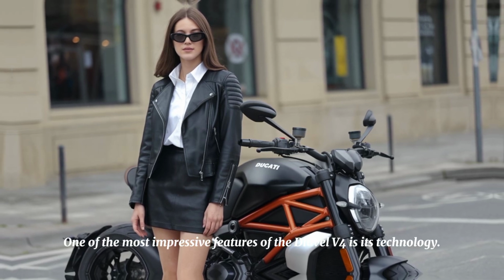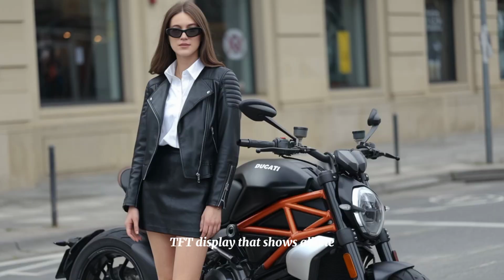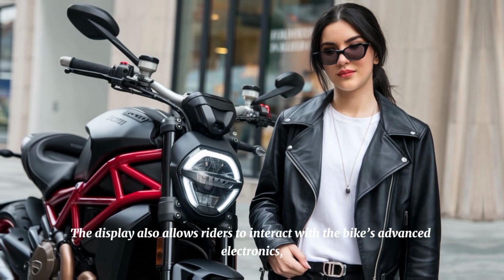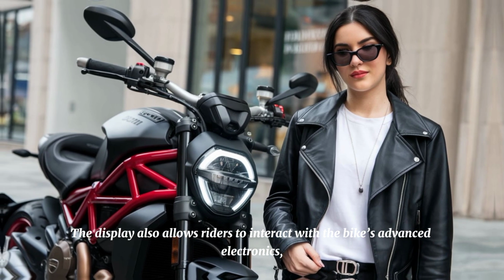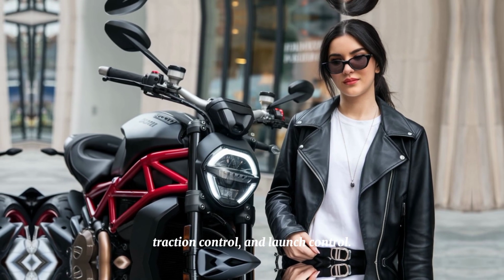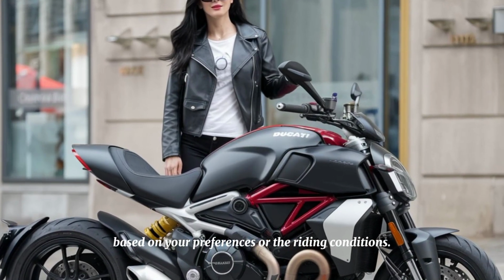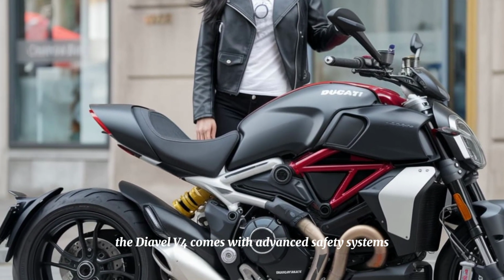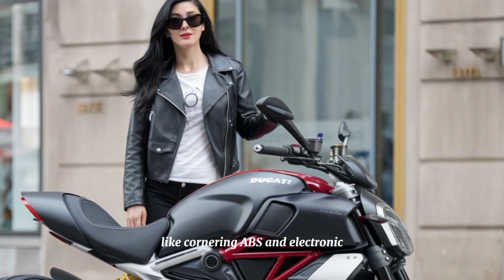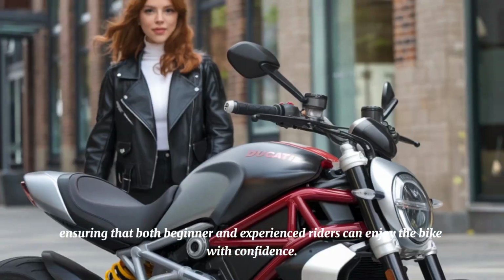One of the most impressive features of the Diavel V4 is its technology. Ducati has equipped the bike with a full-color TFT display that shows all the essential information in an easy-to-read format. The display also allows riders to interact with the bike's advanced electronics, including riding modes, traction control, and launch control. These features let you adjust the bike's performance based on your preferences or the riding conditions. Additionally, the Diavel V4 comes with advanced safety systems like cornering ABS and electronic suspension adjustment, ensuring that both beginner and experienced riders can enjoy the bike with confidence.